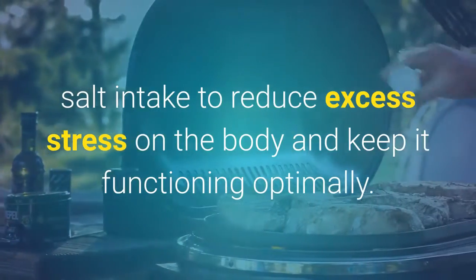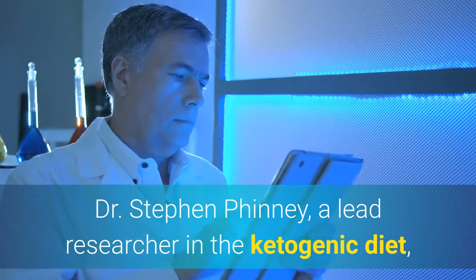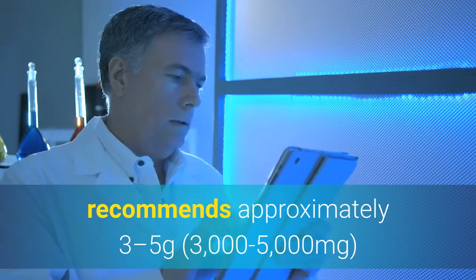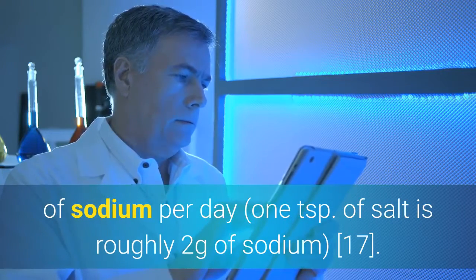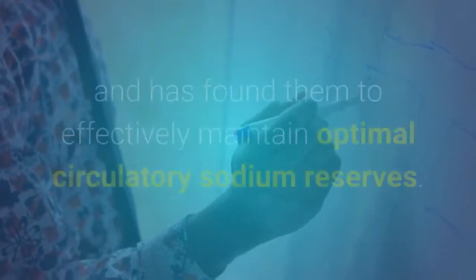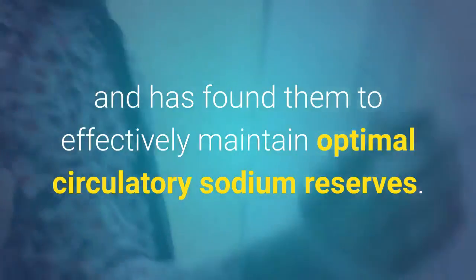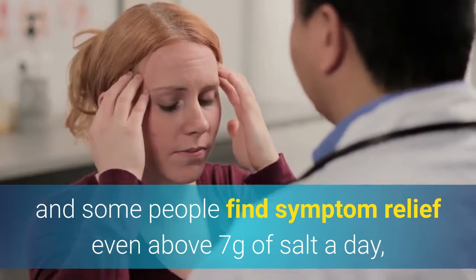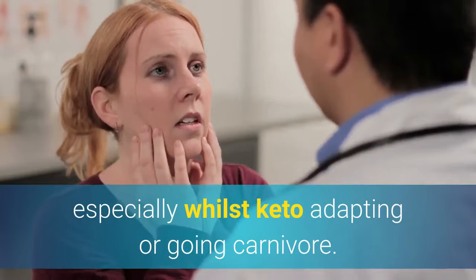As such, it's incredibly important to maintain adequate salt intake to reduce excess stress on the body and keep it functioning optimally. Dr. Stephen Phinney, a lead researcher in the ketogenic diet, recommends approximately 3 to 5 grams, 3000 to 5000 milligrams, of sodium per day. One teaspoon of salt is roughly 2 grams of sodium. Dr. Phinney has used these values in his research and has found them to effectively maintain optimal circulatory sodium reserves. Even this is a conservative estimate, and some people find symptom relief even above 7 grams of salt a day, especially whilst keto adapting or going carnivore.